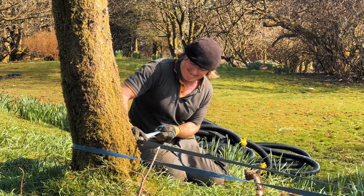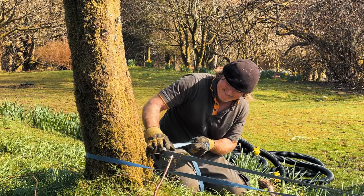There's definitely gonna be people in the comments asking me why I'm not jumping in that hole and helping pull as well, but I'm allergic to manual labour. Come on, George, put your back into it.